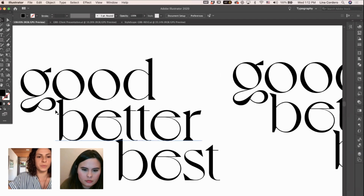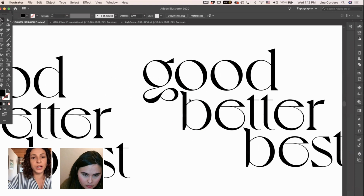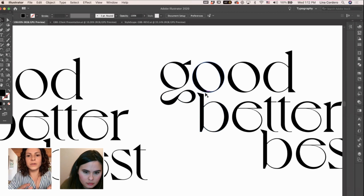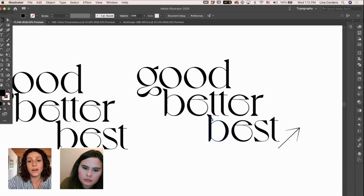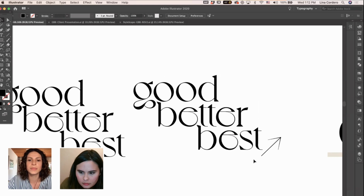So what I did to the shape, I just modified the B so that it fits in this little triangle, but it gives it enough space to breathe so that it feels like it's not going into it. And then I just modified the other B so that they are consistent. So that's where my thought process was going for those.